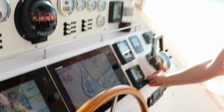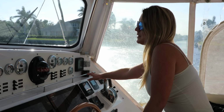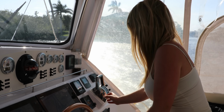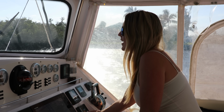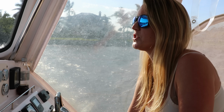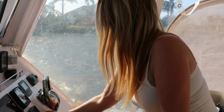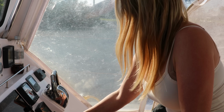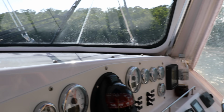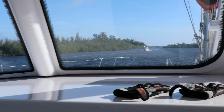Obviously, this is your helm, autopilot, wind direction, depth, speed, throttles, bow thrusters. That's awesome. And moving over right here, these are your on-off switches for your engines. I'm not sure what that is. Chain counter, that's right, chain counter. So yeah, I'm getting the feel of it. I'm starting to operate the boat a little bit more.